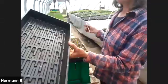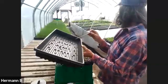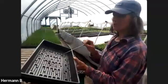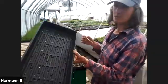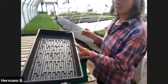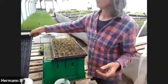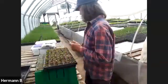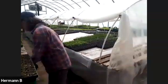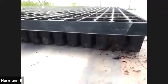But yeah, these are used for seeding things that we're going to prick out later, like the celeriac for early on, the tomatoes or the peppers, things that go in rows, or parsley. That's what these are used for, and the onions and leeks and stuff like that. Yeah. And then mostly the rest, any of the plug trays are just straight on the bench the way they are here. We can just take a quick look at the ones we have here.